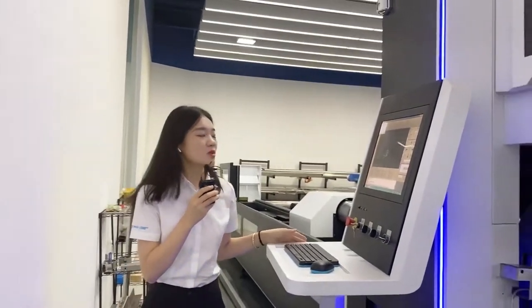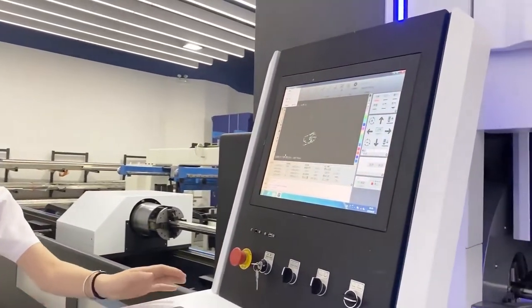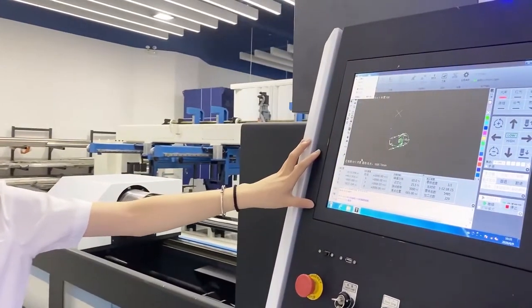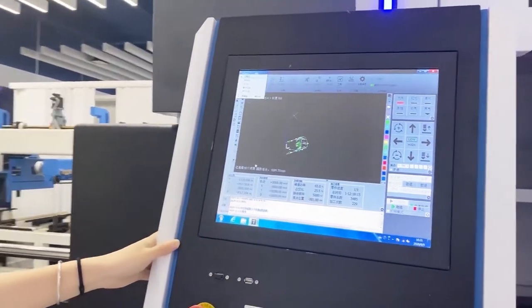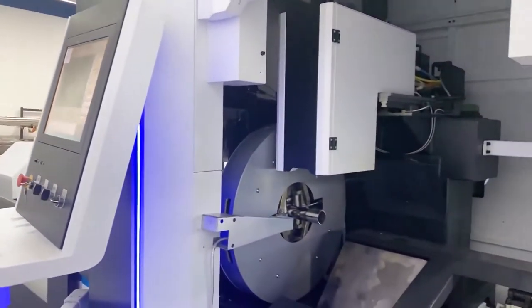And many customers think this machine is so big, maybe it's difficult to operate. Actually, don't worry about that. With the guidance of an engineer, it's very easy to learn how to use it. And on the screen, you can see we use the professional tube cutting software. We use Tube Pro and Tube T. Okay, next, let our engineer show you how to operate.